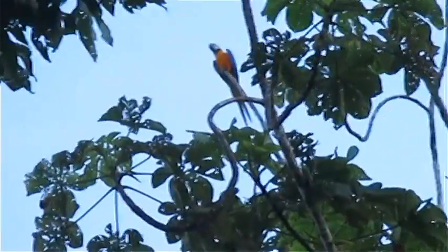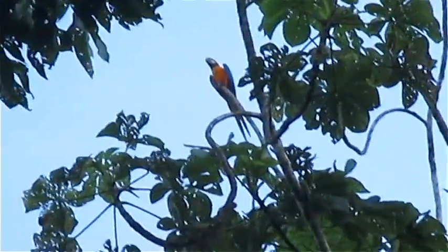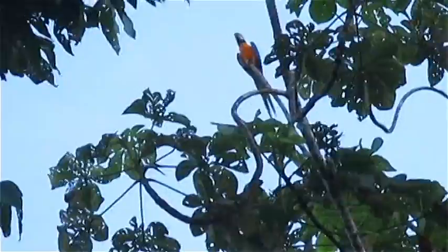Look at all these chickens. I don't have my binoculars. I can't see the humans. Sit on this branch. You'll see them better.